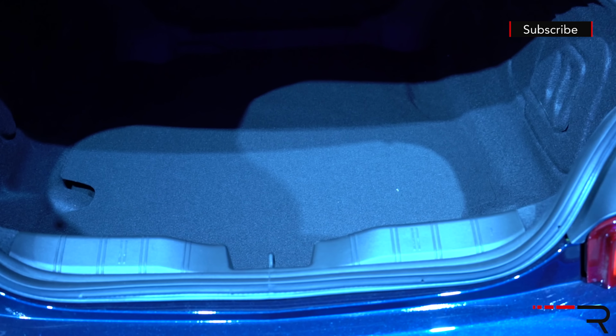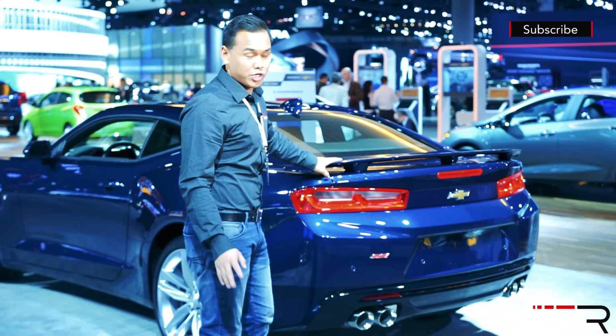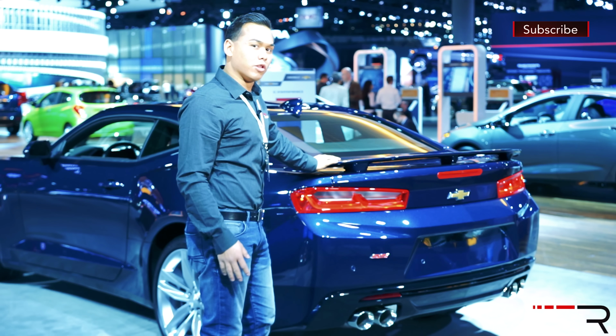But overall, the design of the Camaro's rear end is definitely very clean. I like it a lot more versus the refresh models of last year's generation. You can see the SS model, you'll be able to differentiate it from the badge in the back and then the quad exhaust pipes. All the other lower trim Camaros will just have a single dual outlet exhaust.